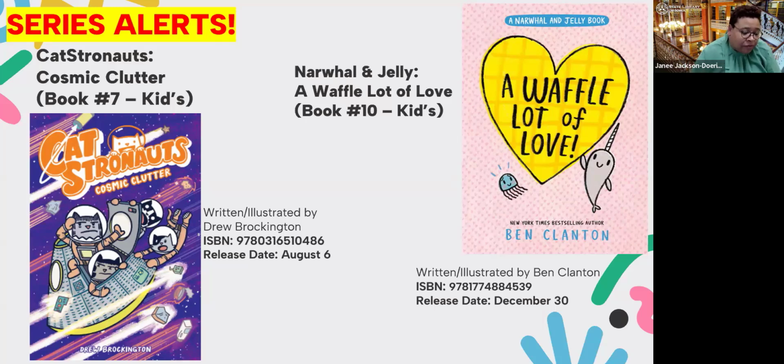It's Valentine's Day, and Jelly gives Narwhal a whaley nice card. Get it? Whaley, whaley nice card. But Narwhal has no idea what to give Jelly. One card isn't enough, and soon Narwhal has to figure out what kind of gift Jelly wants. Everything from waffles, a book about jelly, to more waffles. Did I mention there were more waffles? Yeah, there's a lot of waffles in this book. So definitely grab Catstronauts and A Waffle Lot of Love.